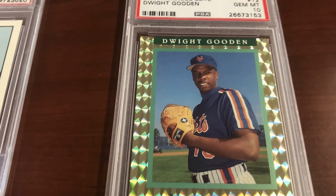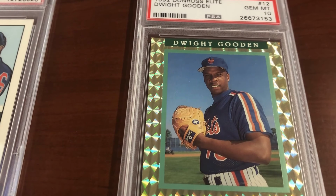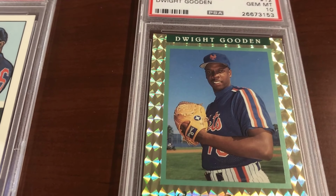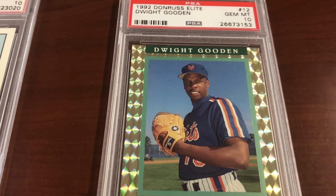There's some other cool cards in this series. I always see the Mattingly. I always see, what other cards? I see the Frank Thomas. Oh, the Junior. The Junior's gorgeous. But try to find those in the Gem Mint 10.